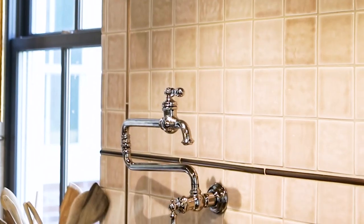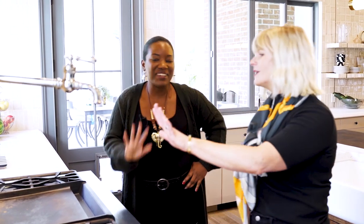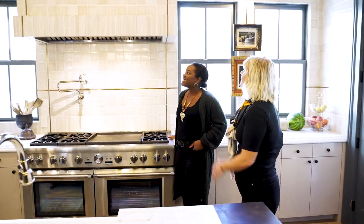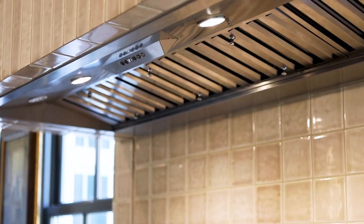And of course, a pot filler on the wall, and a lot of designers have a love-hate relationship with these. I know. That's true. We love them. It's more hardware, more jewelry for the kitchen. And something that we really loved the idea of doing was this tiled hood, because you just don't see it that much.